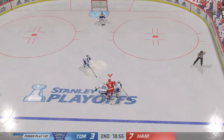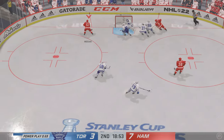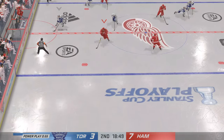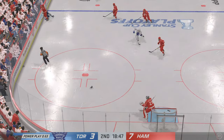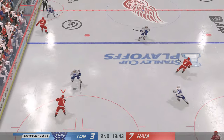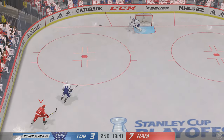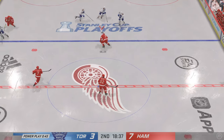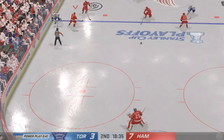Hamilton's in transition. Quick pass to Uyghur. The Leafs gain possession in their own end. Streaking into the attacking zone for the right. Big open ice hit. Was it ever. He really closed off the room. Nowhere to go. And that's just out of reach. And it's a quick pass to Nylander.